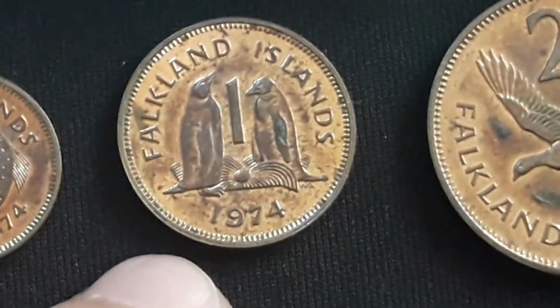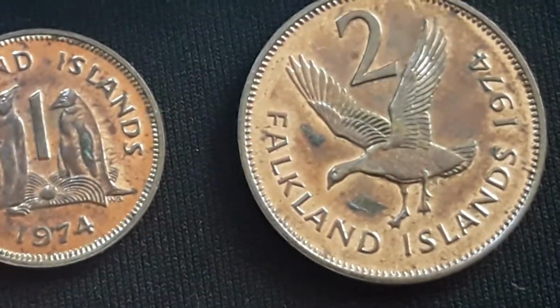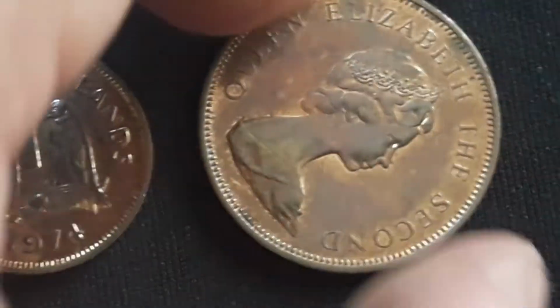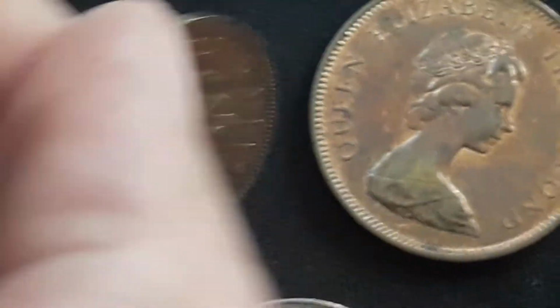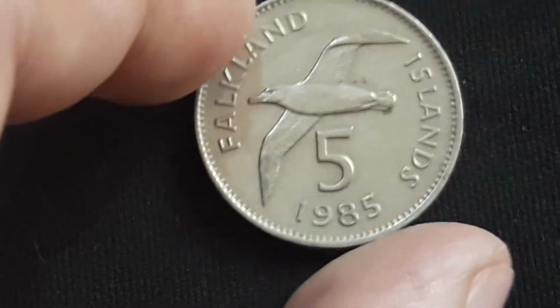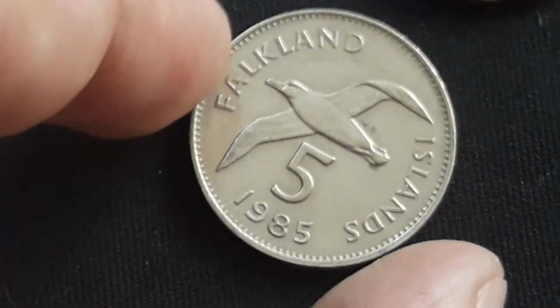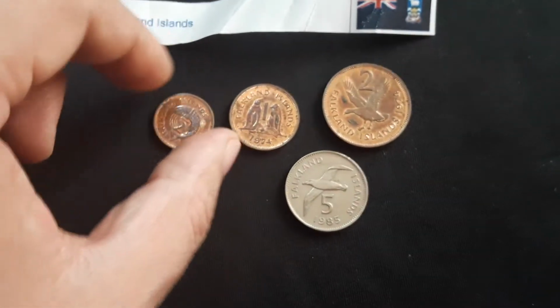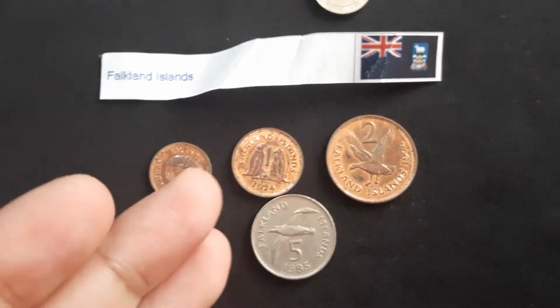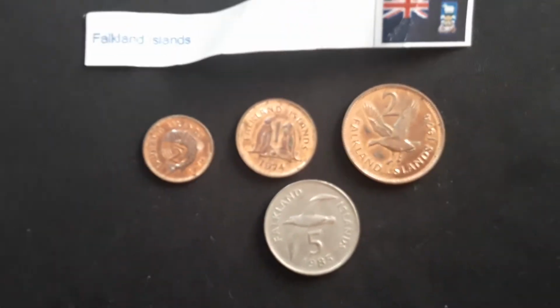Here we see Gentoo penguins. In the 2 pence we see upland goose. A portrait of Queen Elizabeth, of course. And in the 5 pence we see the black-browed albatross, one of the most recognizable birds. Very nice. Guys, this was my very small collection from the Falklands. And Falkland, as I said earlier, is my favorite of all British territories or crown dependencies.